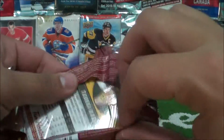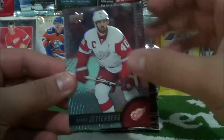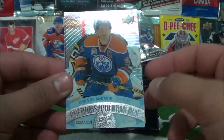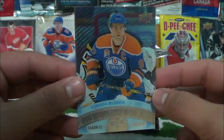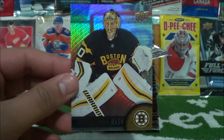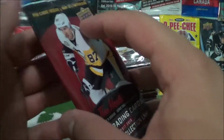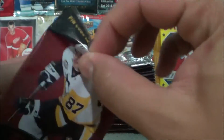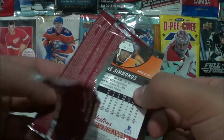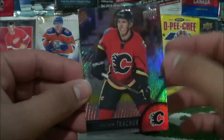Nice thing about these packs, they're quick, just three cards. Move on to the next one. Henrik Zetterberg base. Yes, Clear Cut Phenoms, Connor McDavid, beautiful. And Tuukka Rask base card. I haven't looked up the prices for any of these yet, but I imagine the Connor McDavid, Auston Matthews, Crosby inserts are the most expensive.